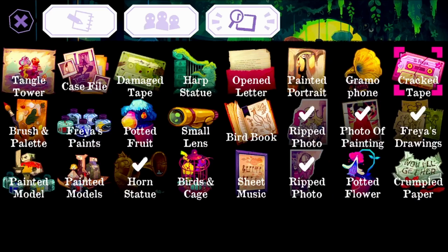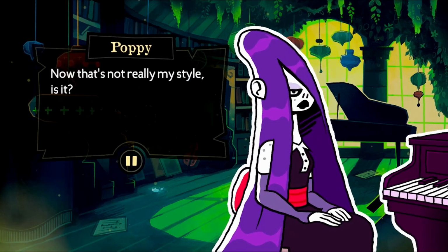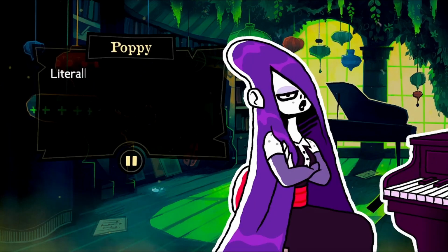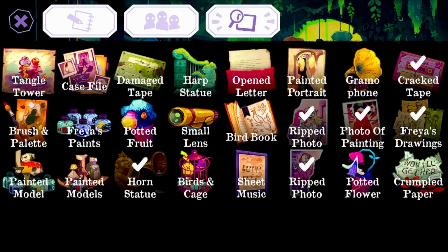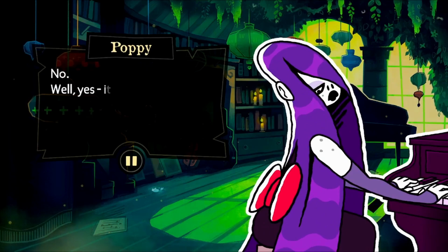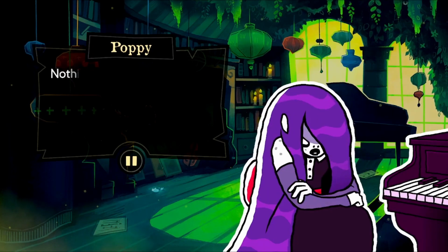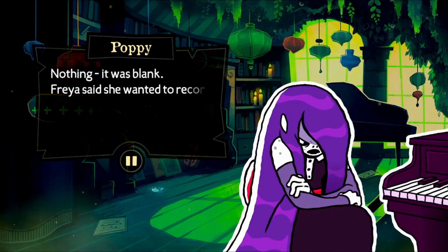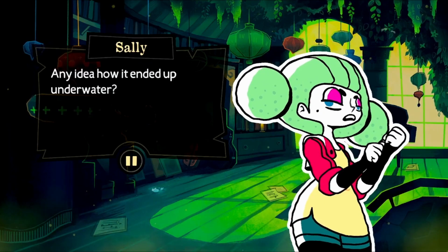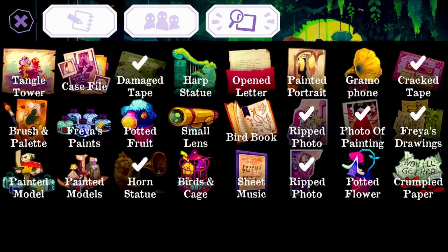Interesting. Does this belong to you, Poppy? No, that's not really my style, is it? But who else would own a tape like this? Literally anybody? Where's... This is mine. Really? No, well, yes, it was. I gave it to Freya about a year ago. What was on it? Nothing. It was blank. Freya said she wanted to record something. Any idea how it ended up underwater? Maybe someone wanted to destroy it, but got really lazy. That's fair.